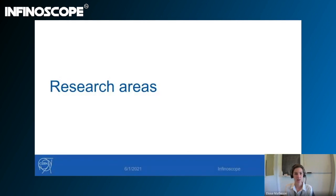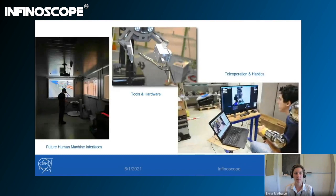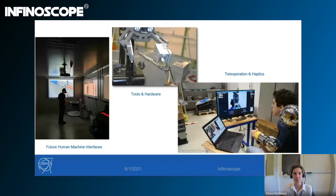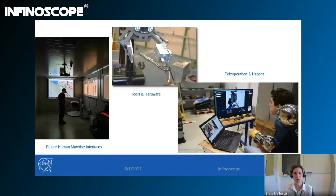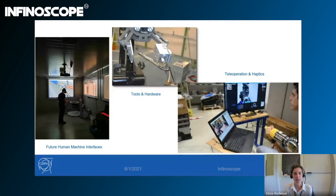So just to end with, I wanted to briefly talk about the areas of technology that I think are growing and the areas of technology that have to be integrated well for a robotic system to work, no matter the application. Application can be in space, it can be at CERN, it can be in industry, in a medical field, anywhere.